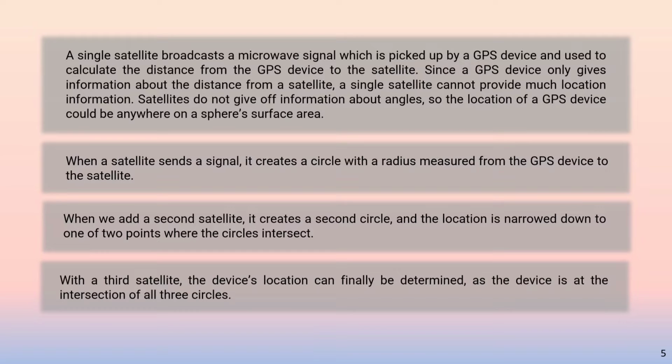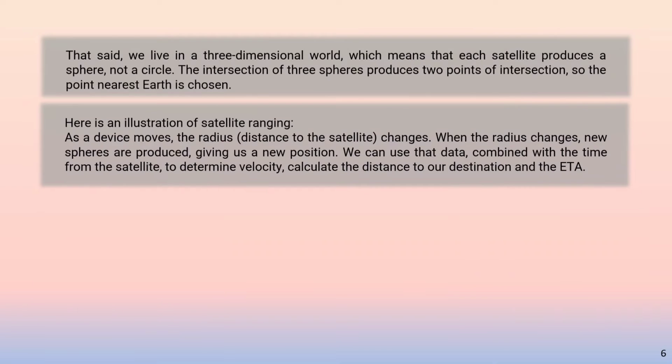With a third satellite, the device's location can finally be determined, as the device is at the intersection of all the 3 circles. That said, we live in a 3D world, which means that each satellite produces a sphere, not a circle. The intersection of 3 spheres produces 2 points of intersection, so the point nearest Earth is chosen. Here is an illustration of satellite ranging.